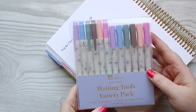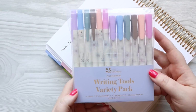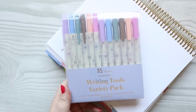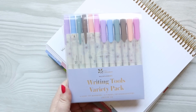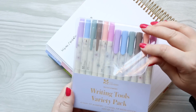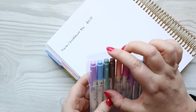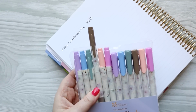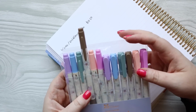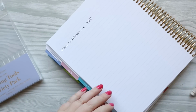But to get to a writing tool I do love, let's talk about the writing tool variety pack in Wildflowers. I had the one from last year, the In Bloom, and it's probably my favorite highlighters. I use them all the time. The colors this year are just a touch different. You have this new brown color here that's really pretty. And I noticed that some of the colors are a little bit tweaked. So I'm gonna swatch these for you and then we'll talk about them.